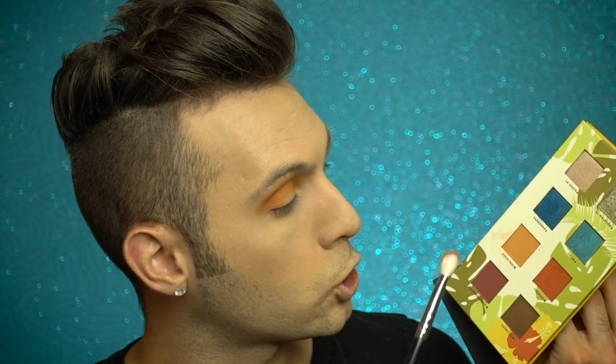Then on a clean Morphe 433, I'm gonna lightly dip into Tropico, which we're gonna set on the crease right underneath that orange. Ooh, that's a really pretty color combination. Those go together very nicely. And they blend together great too. And then right under that, let's just take a smidge of Guantanamera. Gonna put it right there and then bring it right on the crease.